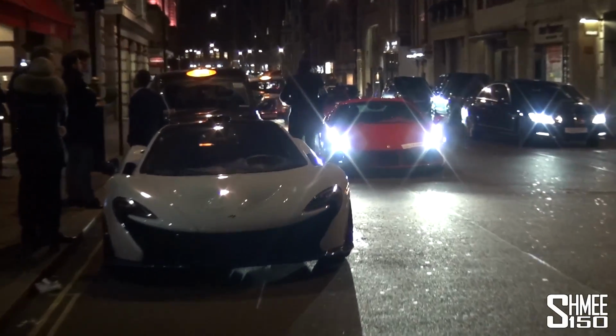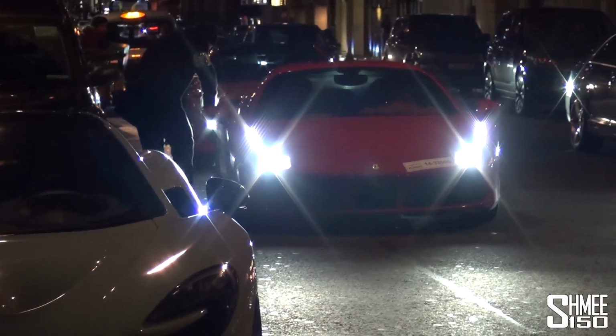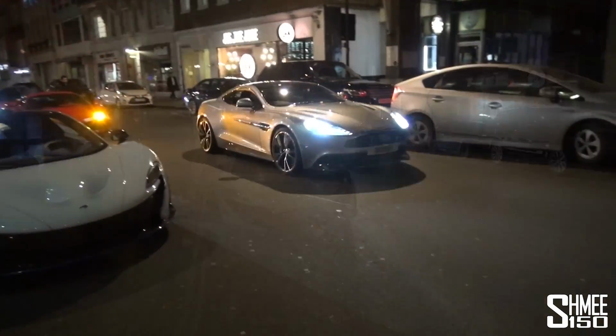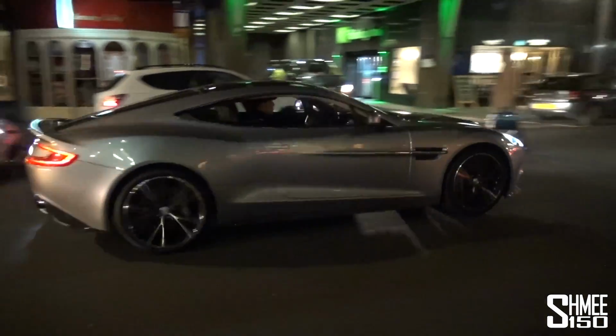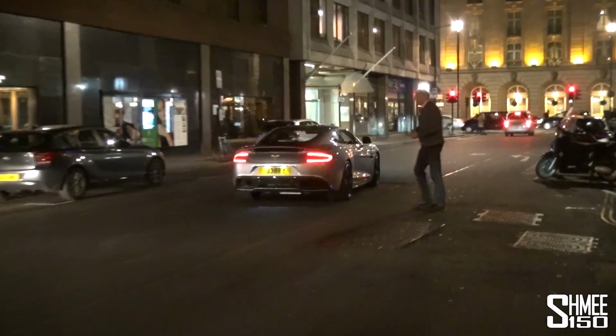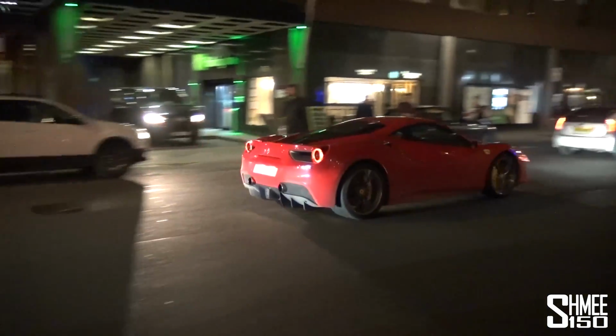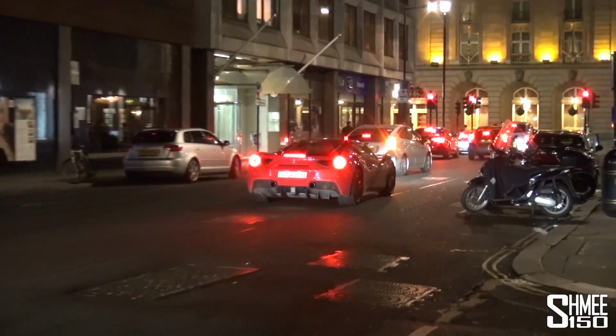Not quite a Chiron again, but we do have a Ferrari 488, and behind that a 911 Turbo S. So nice cars about. And a very nice Vanquish. Gentle murmur of the V12. 488 from Kuwait, off to be parked.